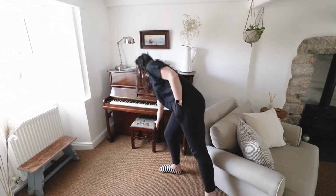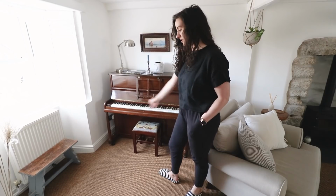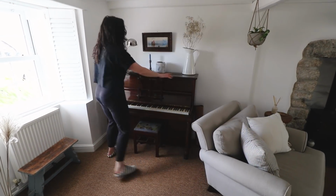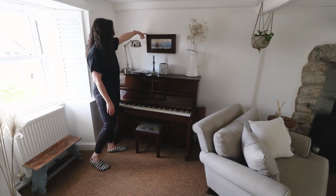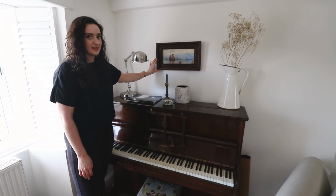And we got a second-hand little footstool off Facebook Marketplace. This stool was from Facebook Marketplace as well. And then on here are just some little bits. I think this was secondhand from Facebook. This is a vintage painting of somewhere in Devon or Cornwall from Etsy.